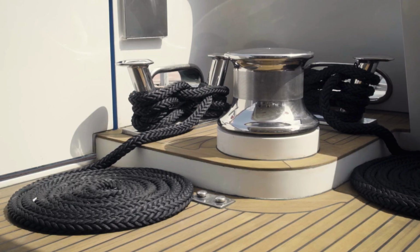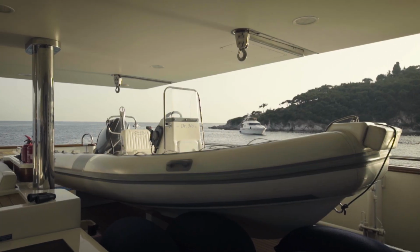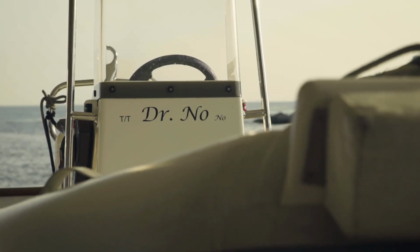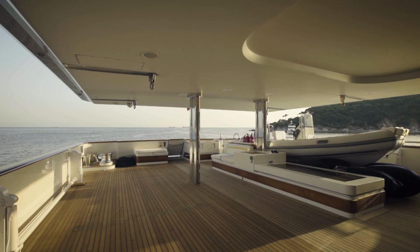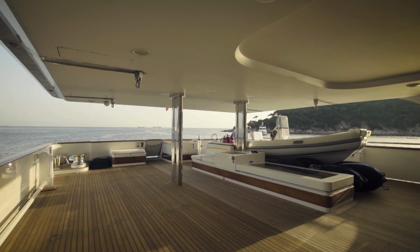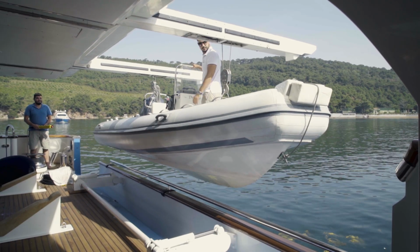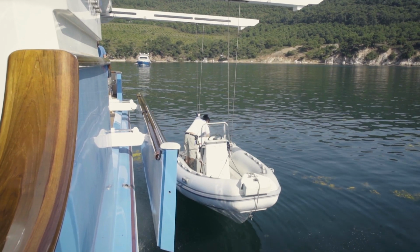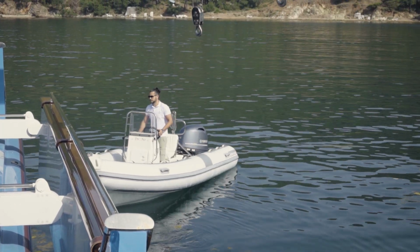Unlike many super yachts though, CRN took a very practical approach to tender storage when they built Dr. No. Two sizable tenders, one a brand new 5.4 meter rib and the other a custom built 7.5 meter tender, currently also being completely overhauled, are positioned on a dedicated boat deck on the main deck level. Many super yacht captains will confirm that this is the most practical location on board for launch and retrieval of these boats.